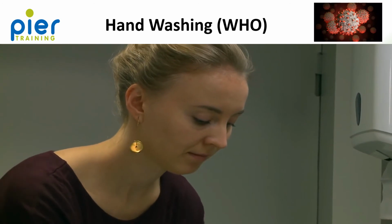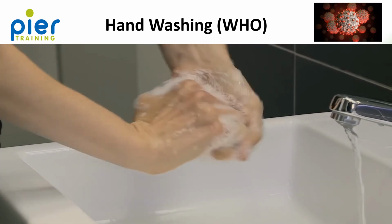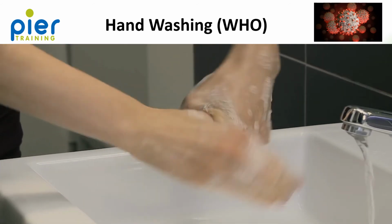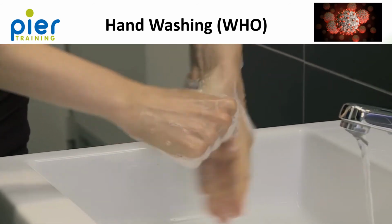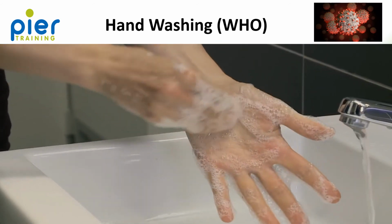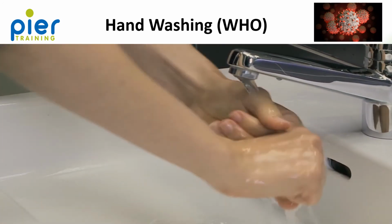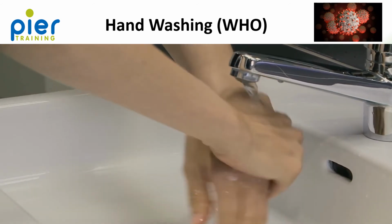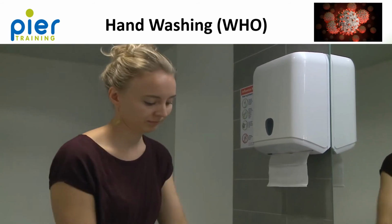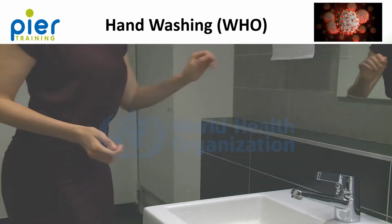Rub the back of your fingers to opposing palms with fingers interlocked, repeating this action for each hand. Rub rotationally left thumb clasped in right palm and vice versa. To clean the tips of the fingers, rub rotationally backwards and forwards with clasped fingers of right hand in left palm and vice versa. Rinse hands thoroughly with running water. Dry hands thoroughly with a single-use towel. If the tap is not elbow operated, use this towel to turn off the tap without touching it directly. Your hands are now clean and safe.